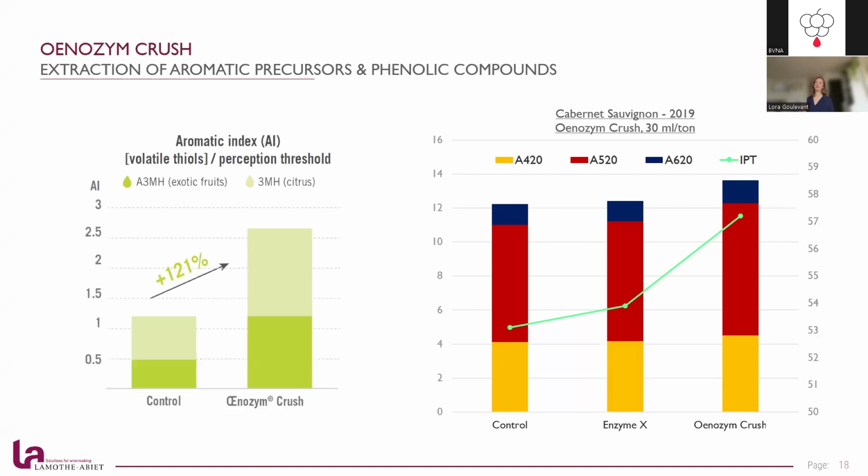Then what you can extract also is aromas, that will help to extract more precursors of aromas that are situated in the grape skin. Here we are talking about thiols. That was on Sauvignon Blanc. So we can see that we almost double the amount of thiols from a control. Yeah, even more, plus 121%. So you will result with a fermented wine that has more aromatic complexity just by using this enzyme on grapes.